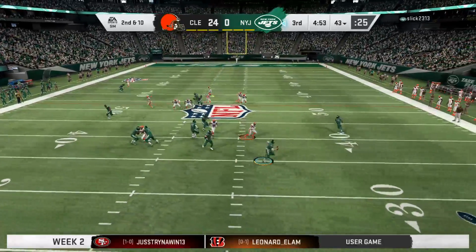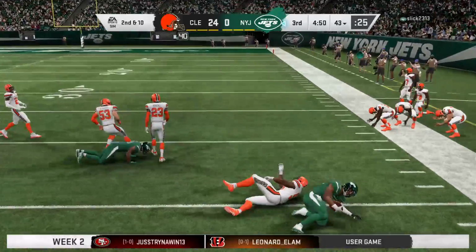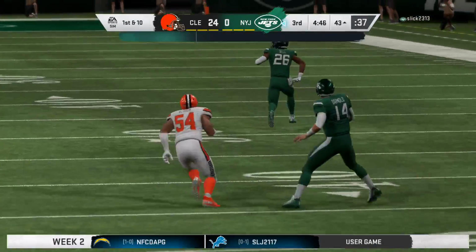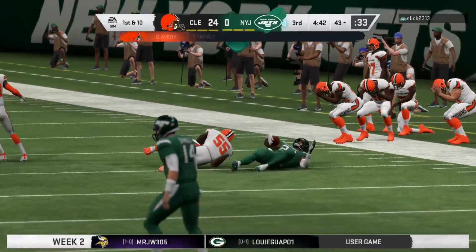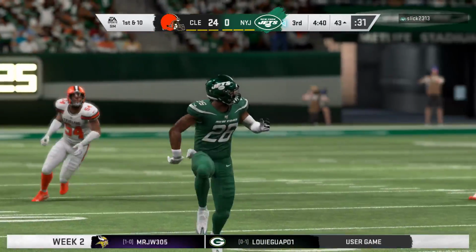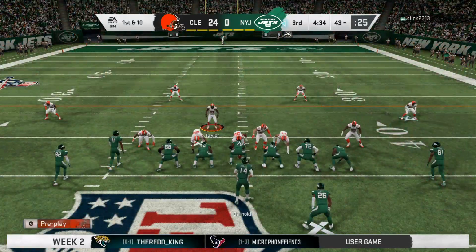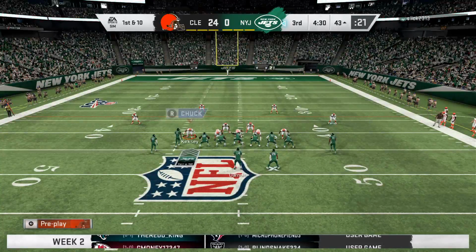Back to throw, Darnold, escaping the pressure right. And this time he's got the hook up. It's complete. And taking it across midfield and inside the 45. Give him 14 on that one and a first down. So the 14 yards takes him from the 43 to the other side for 1st and 10.